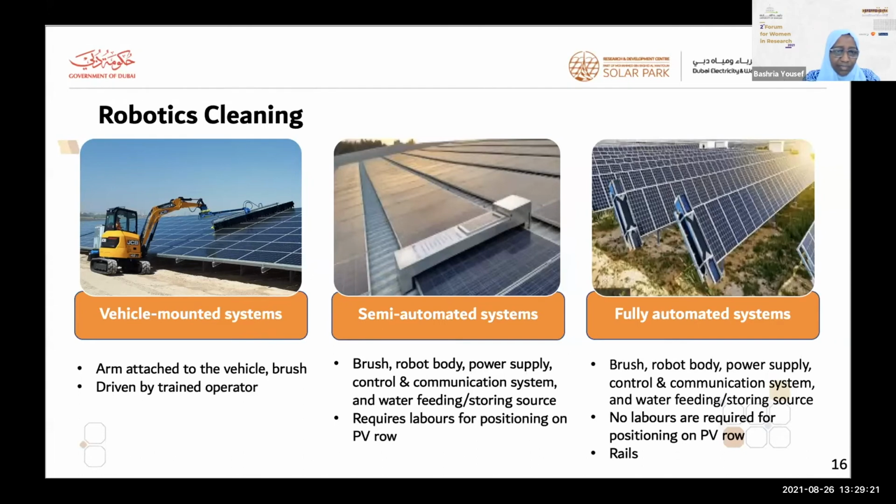Thank you, Hibatullah. I have some questions here in the chat. We have a question that says, how about joining PV cleaning together with a hydrophobic coating process in one process during robotic cleaning? Is there a company doing this?